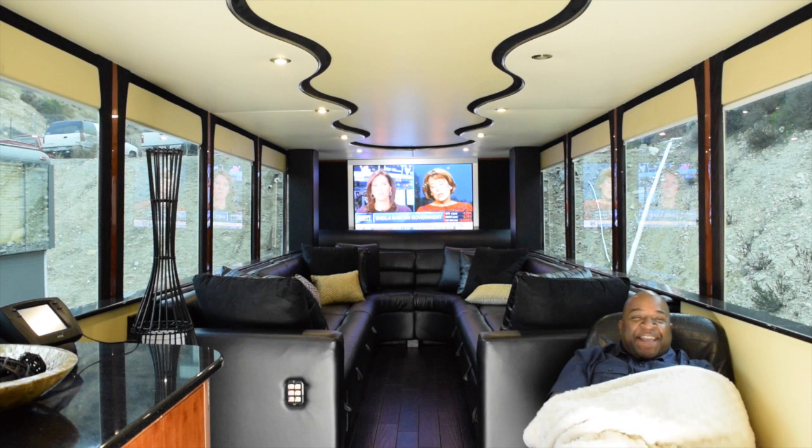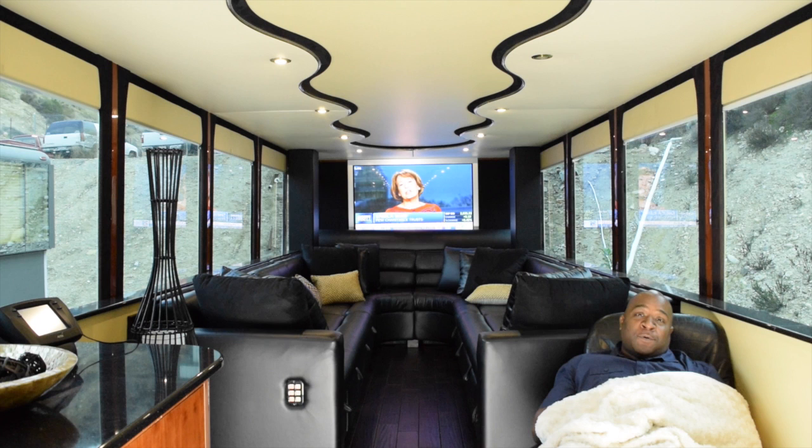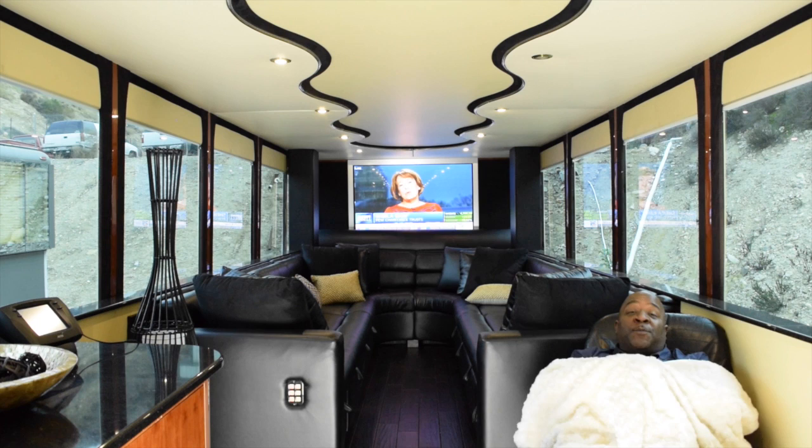Hey, what are you guys doing in my trailer? This is my personal green room. As you can see, it's very easy to get very comfortable in one of these Anderson Mobile Estates. Stick around and I'll show you some of the other ones that they built off the chain. I gotta take a nap first.